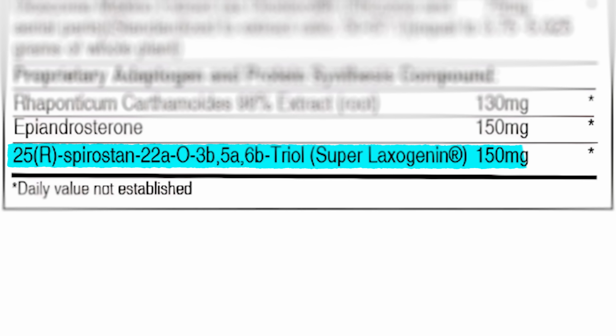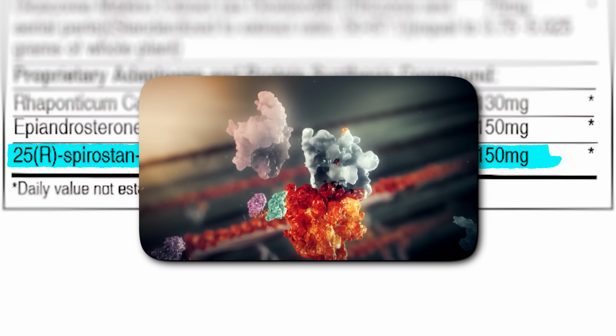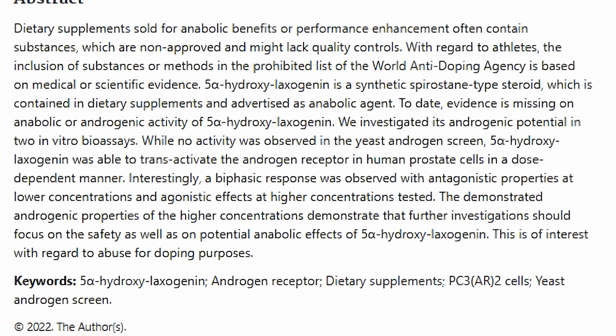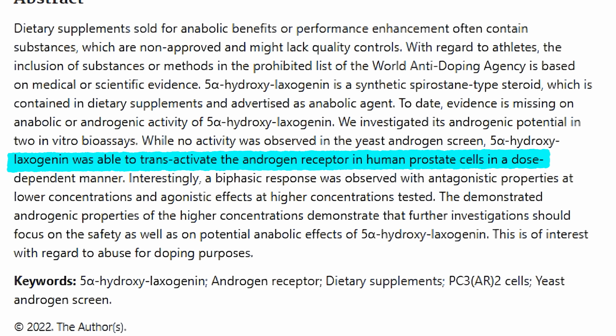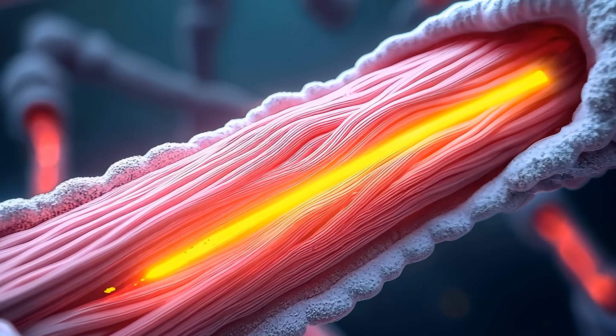And lastly, we've got 150 milligrams of laxogenin. Now, I have in the past said that this one operates potentially in the mTOR pathway, but we're not exactly sure. I was, however, able to dig up a study where there were androgen receptors activated within humans, within the prostate cell specifically. So these are just the cells in vitro. So still inconclusive. We'll just continue to say it increases protein synthesis.